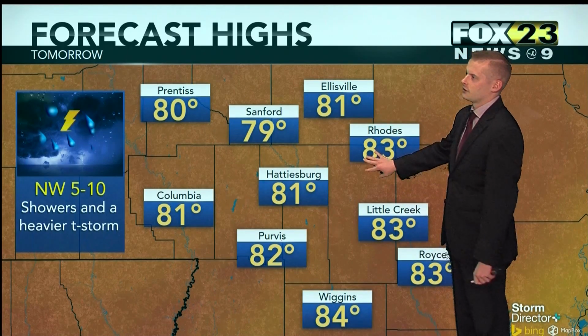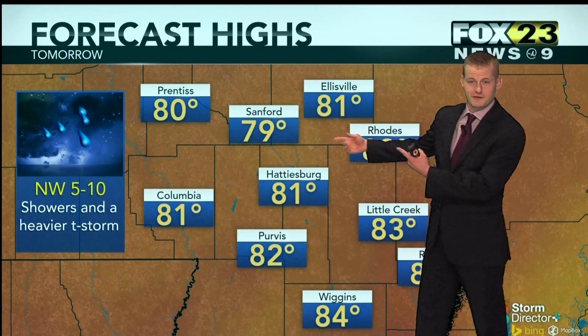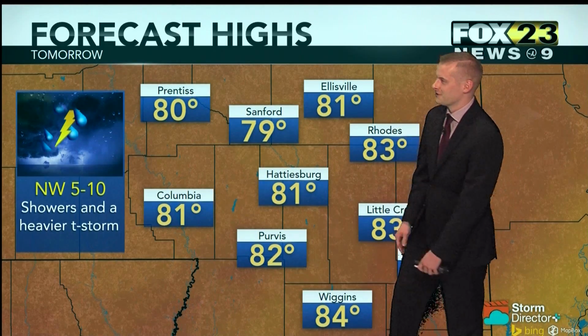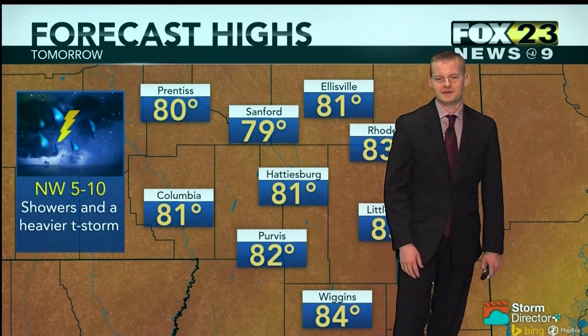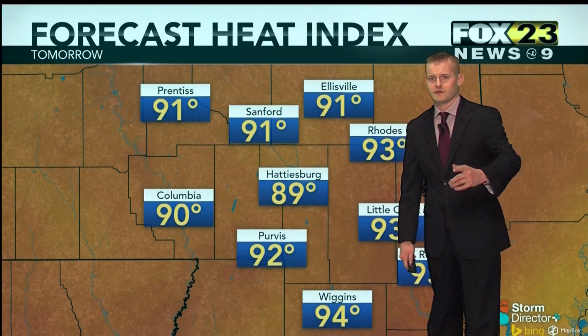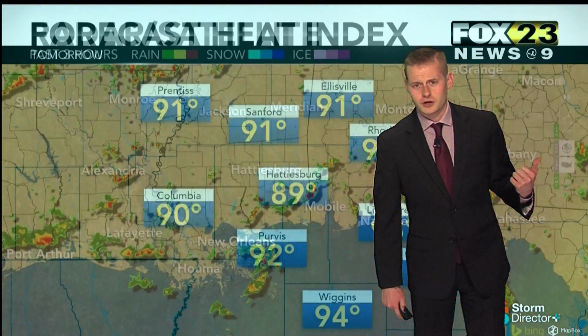Highs for tomorrow, we're talking lower 80s, even some 70s. Yes, this is nice. I like this. Temperatures much below average. Winds out of the northwest, 5 to 10 miles per hour. Could have some heavier thunderstorms. Still going to have a little bit of a heat index, but overall, right near 90 degrees, we will take that versus last week when we were over 100. This is going to be kind of a 180 from what we experienced last week.